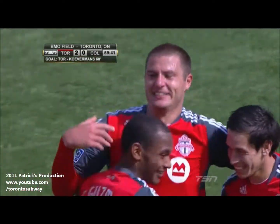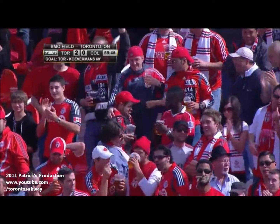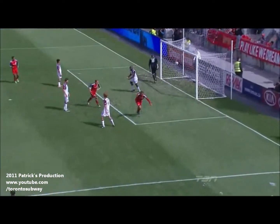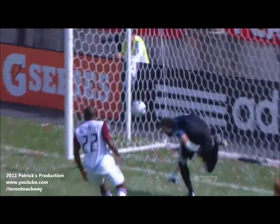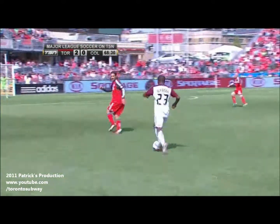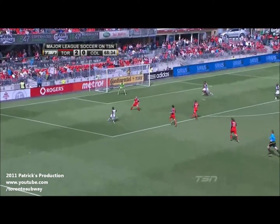Poor defending from Colorado. They let Koevermans find the seam again. They need to be ball side, goal side so they can see the striker. He loses his marker, and just a glancing header. The great ball in from Soolsma, the in-swinger. Just a touch from Koevermans is enough to direct it past Pickens and in goal. And Toronto FC find themselves up 2-0. It's going to be Tyrone Marshall coming in a few moments' time to replace Kamara.